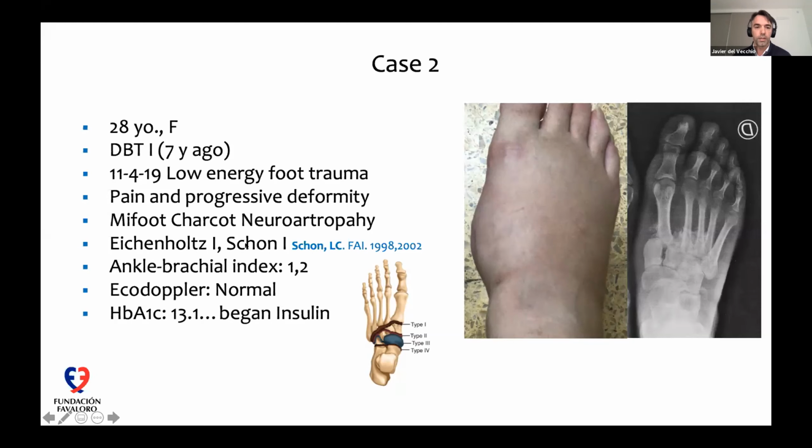Then we have Eichenholz 1 and the Brodsky classification for midfoot, also a 1. Then we have the ankle-brachial index with a normal echo Doppler. The problem would be here: this patient has a glycosylated hemoglobin of 13.1, and at that time she began with insulin. So at this time we wait to get to Eichenholz 3, and the question would be for Javier and John: have you done surgeries on Eichenholz 1? Because we know there are some published studies that recommend surgery on Eichenholz 1.